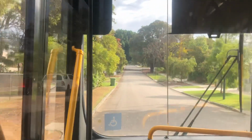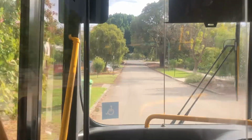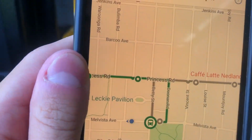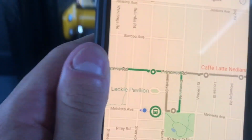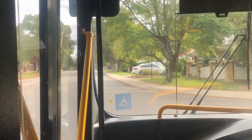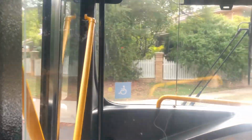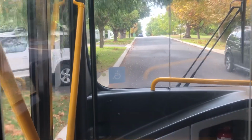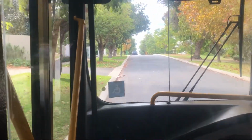And he missed the turn. He missed the turn for that one stop. What the hell? He missed that stop right there. What the hell are they following the GPS for? Oh, well, I'm not gonna tell him about that because that's gonna be weird. Just let him drive. Yeah, he skipped one of the stops on the main road.